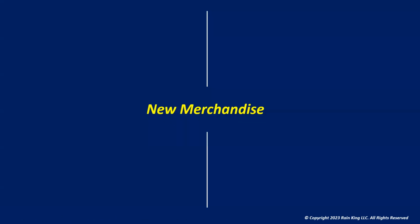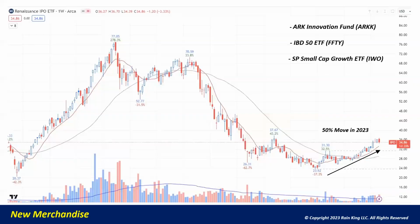Let's go into now talking about new merchandise. Now, new merchandise, new names is really important to maintain a new bull market. So a couple things we can do when looking at some of the younger names is we can look at the Renaissance IPO ETF, which is a good barometer of the IPO market, which has really been dead for the last 15, 16 months.